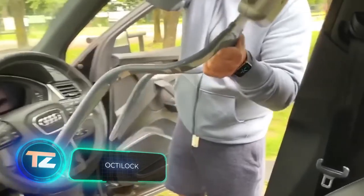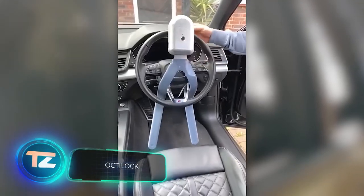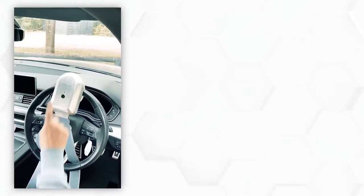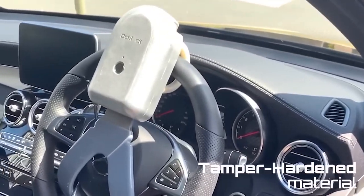On the screen, you can spot what's being called every car owner's best friend, and at the same time, the very first biometric smart locking system for your steering wheel. It operates similarly to a smartphone. Access is granted via fingerprints.